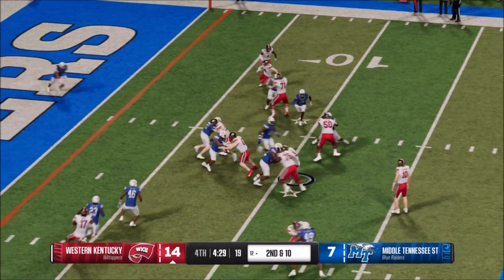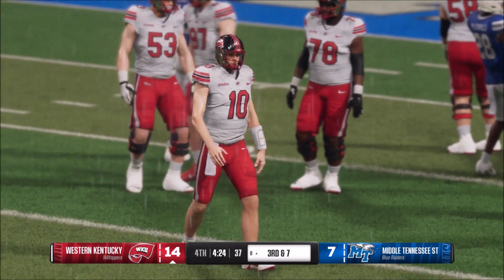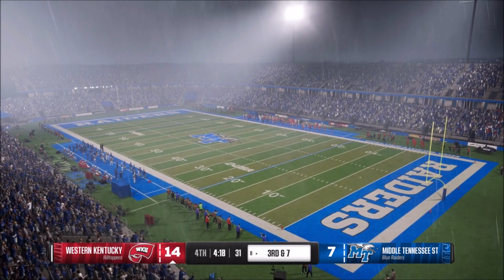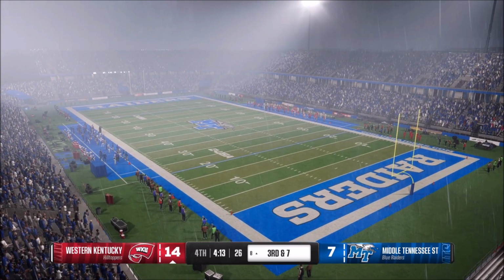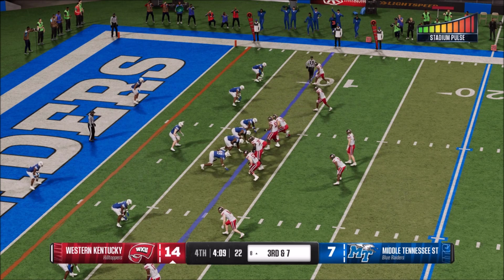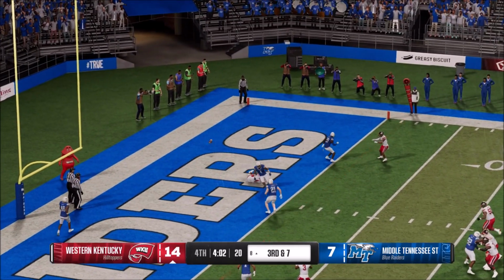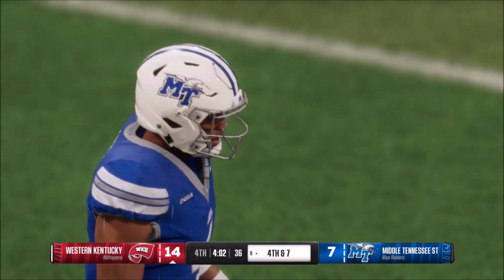Out of the gun, the inside handoff, looking for a crease. They'll give him 4 yards on the carry. It's down at the 8-yard line. After that last one, they're staring at a 2nd and long. 1st down marker just short of the goal line. On 3rd down, he drops to throw. Almost intercepted in the end zone, and what a red zone stop that would have been.